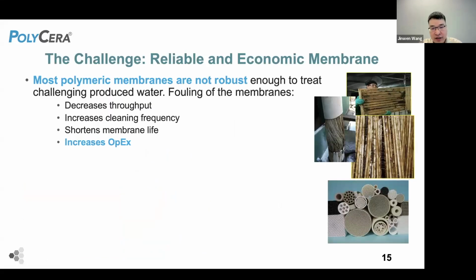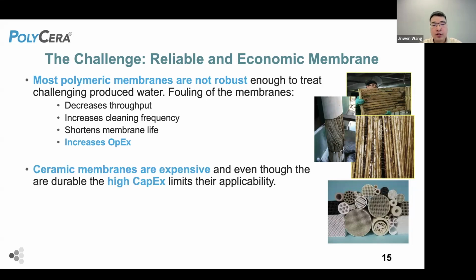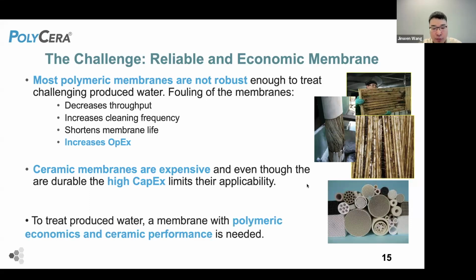So that's the challenge: is there a reliable and economic membrane for produced water treatment? Conventionally, polymeric membranes are not robust enough, and the fouling will decrease performance and increase the cost. Although the capital cost may be less, the operational cost will be high with traditional polymeric membrane on produced water treatment. Ceramic membrane has proven to be durable, compatible with oil, and can be recovered by cleaning. But in general, it's still relatively more expensive compared to traditional polymeric, and the capex will be high for utilizing a ceramic membrane system. So, of course, the ideal solution will be a membrane with polymeric economics and ceramic performance, to treat produced water.